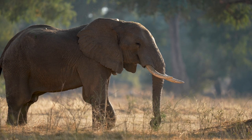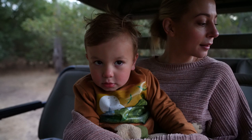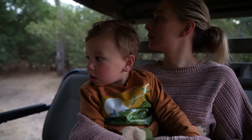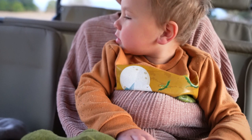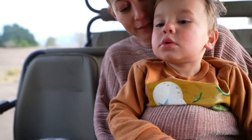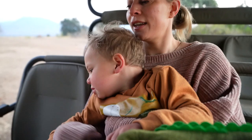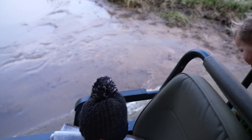Oh, what is that? Oh, Lula, it's a fish eagle. A little fish eagle. Listen. Shh, listen. I see the poopy shark there. Jack, where did the hippo go? It's gone. Where? Those hippos are gone. They go in the water. Uh-oh, here we go, through water. No, be careful. There's a hippo.